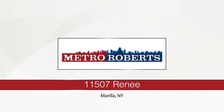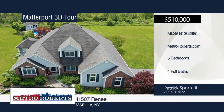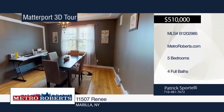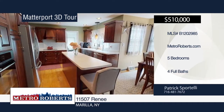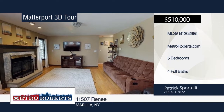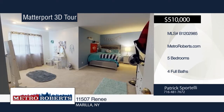Welcome to this immaculate and exquisite custom-built home with 5 bedrooms and 4 baths situated on a dead-end street in Marilla. It sits on an impeccably maintained acre lot with a recently refinished stamped concrete and in-ground pool backing up to a forest for extra privacy. The house has many extras including a heated Florida room, mahogany wood cabinets, recently refinished hardwood floors, and a built-in movie screen in the bonus room. A new pool heater and liner were installed in 2017.